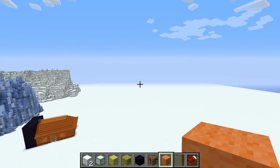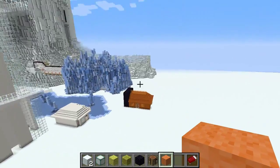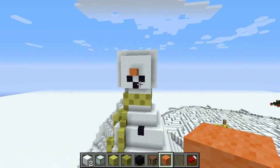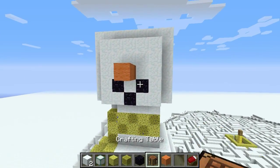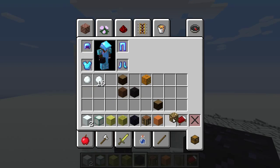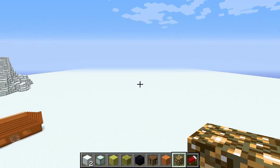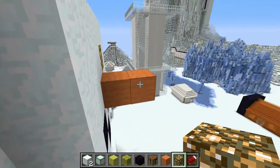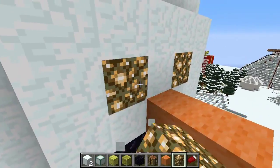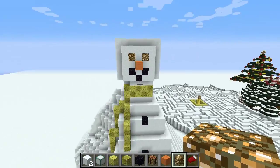We have a carrot nose. Yeah, that's okay. Yep, this is carrot nose, and then the eyes. Oh, here's a point. Could we put glowstone for the eyes just to make him glow? Was gonna do it cold, but I think it needs something a little bit different. Oh yeah, that looks good. Actually, that looks really good.